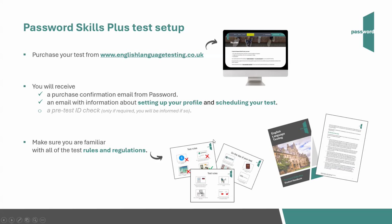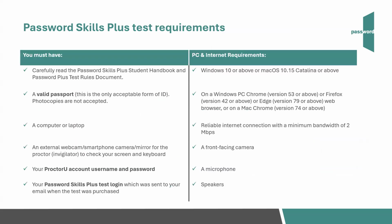We also ensure that our students are familiar with the test rules and regulations. So we've got some documents on the website. It's our student handbook, our rules and regulations document. We recommend that the students read these before they take their test.